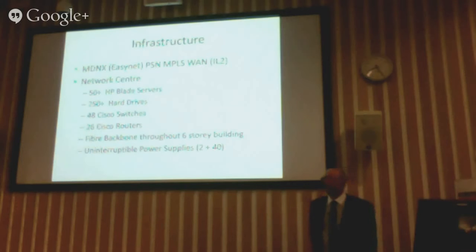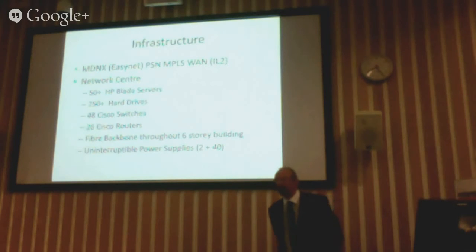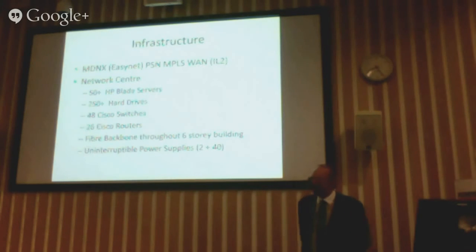The floors, because it's a three-phase building, are linked by fibre optics. Because if you electrically link floors which are on different phases, you've got a potential difference of 400 volts, which is not a good idea for most IT or people for that matter. So the fibre backbone runs up through the building. And we also have this enormous number of UPSs. We're a service that needs to keep going. Little story coming shortly, but keep them going.